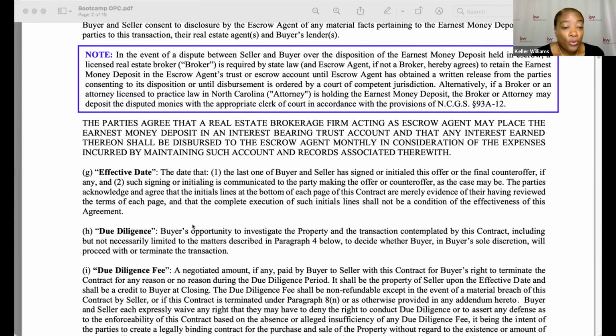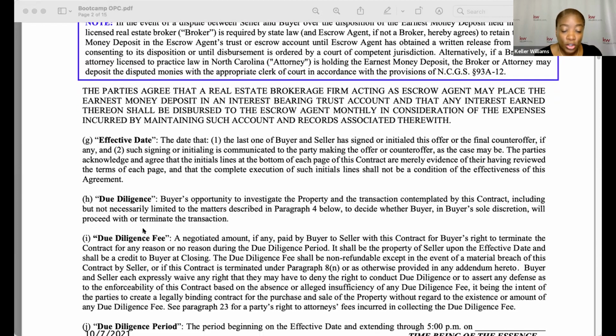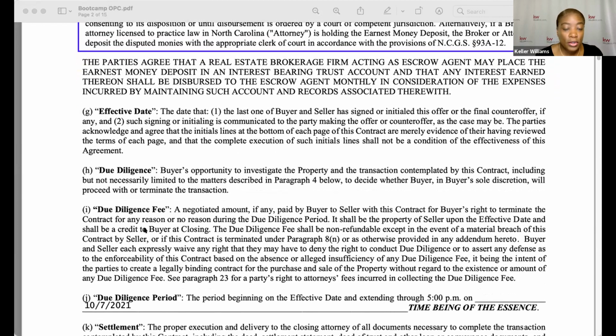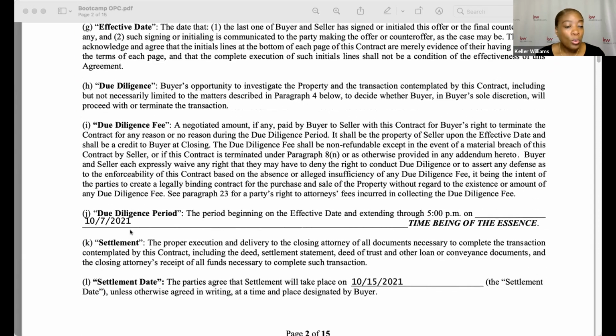Otherwise, he has to turn it over to the courts. All right, 1G explains and defines the effective date, what that means. I won't go through that specifically. 1H defines what is meant by due diligence, which of course is the buyer's opportunity to investigate the property.